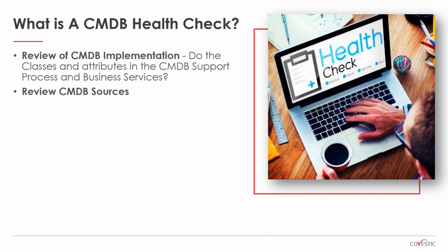Are you just running discovery? Are you doing a combination of discovery? Or is this all people manually entering? Are we working with various third-party tools, the SCCMs, the Flexeras, those types of things? Where's my data coming from? Is where that data is coming from still valid? Are there additional sources of data that we maybe haven't implemented? What's really out there in our environment?